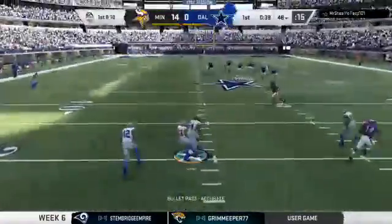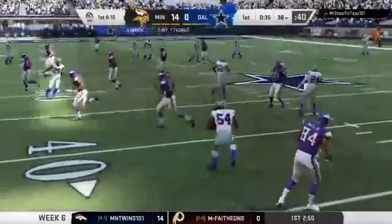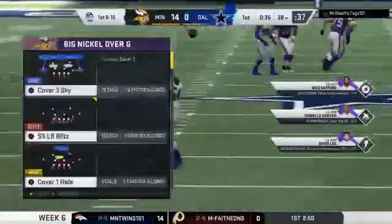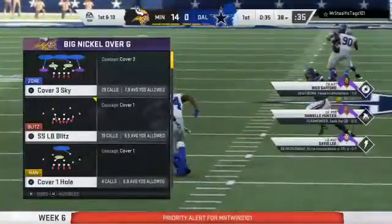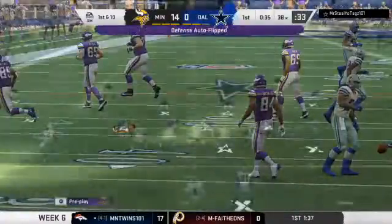He rifles one that's intercepted. Picked off by the linebacker, Jalen Smith. And this one will be returned to right around the 38-yard line. It had been a near-perfect beginning to this football game. Already a double-digit lead first quarter, but their first misstep.